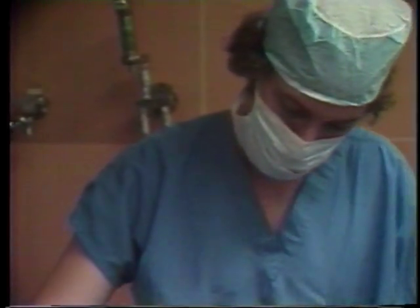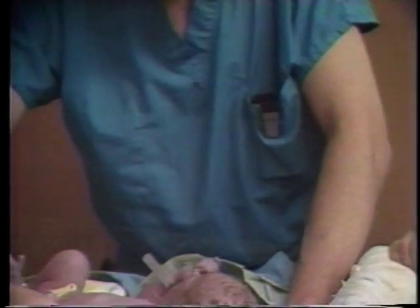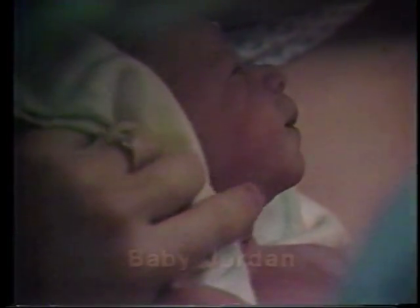But let's take Andrea's case. The pediatrician will look over and give the assessment of the infant, and as soon as the infant is determined to be fine and in good shape, which we anticipate, then the infant will be given to the mother.